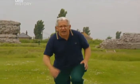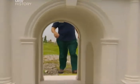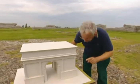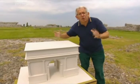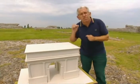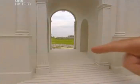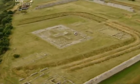Right on the quayside, they built the most fantastic structure. It was a huge triumphal arch. It was 25 metres high, so anyone standing on the ground would only have come up to about here. It was made of white marble, very much like the Marble Arch in London, except the whole thing was covered with bronze statues. Everyone who came ashore would have had to walk through here, and it must have been a very powerful reminder of who was in charge of this new province.